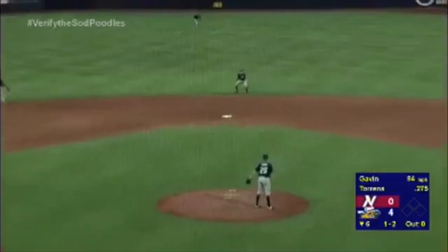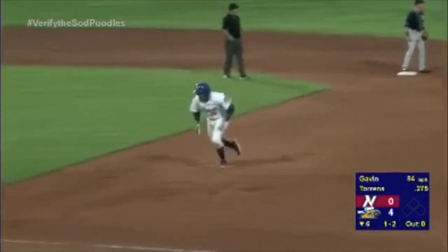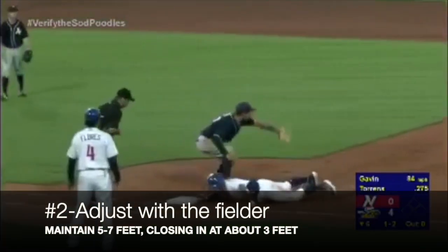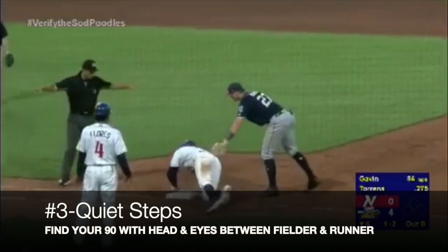As demonstrated in this clip, Will Little's track system adaptation to wedge theory is consistent with the three fundamental steps of wedge positioning. Number one, assume a starting position 5 to 7 feet behind the fielder receiving the throw. Secondly, adjust with the fielder as he receives the throw. And lastly, use quiet steps to find the 90-degree window into the wedge.